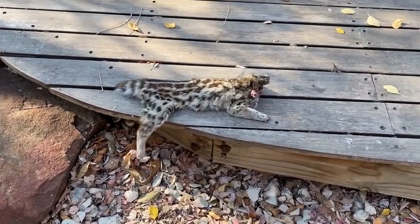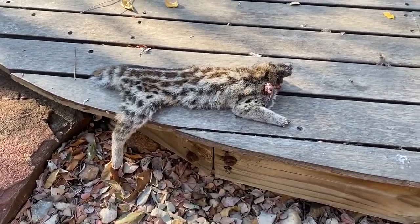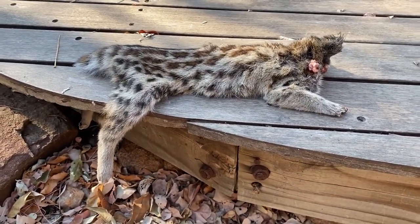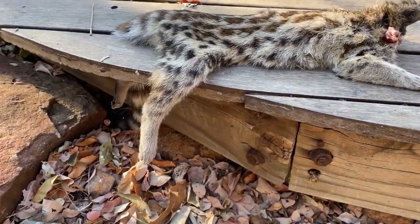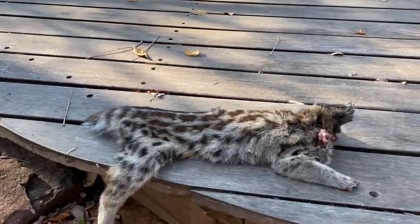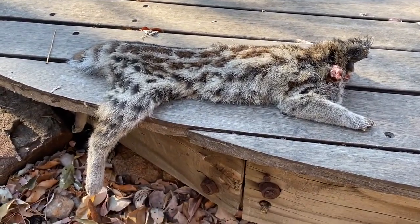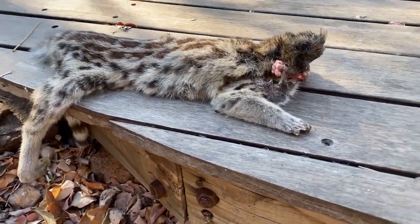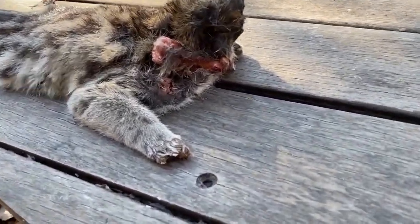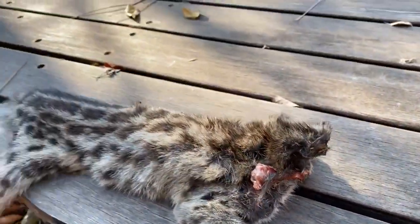I've got a very unusual incident here I want to show you this morning. Sad. This is a young large spotted genet. You can see the tail dropping down below the deck over here. This is on the deck at my house, and we found it early this morning when we woke up, and you can see it's been preyed upon. Most of the head has actually been eaten off, as has the front paw over here.